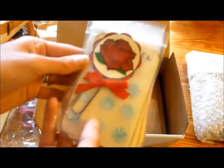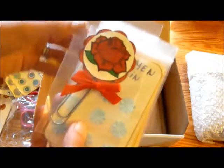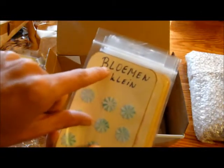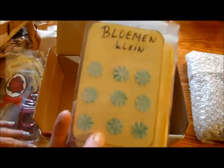So we got to here, and that huge paperclip is just beautiful. So my husband just came in, and I was saying, look, I don't know what these say, and he was laughing at me. And so he was saying, this must mean flowers, we think, and this must mean small. And he was laughing at me because I couldn't work it out.